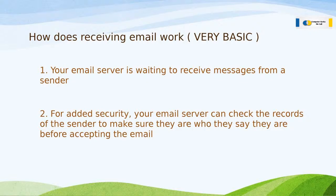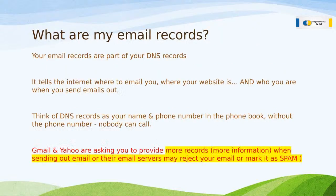Obviously, the reason for this is spammers are sending email from all over the place, and people are impersonating other people with their domain name. So Gabe at mycgoc.com is my domain name. There's a possibility someone could send an email pretending to be me, asking you to pay an invoice or something like that, right? So, what are my email records?